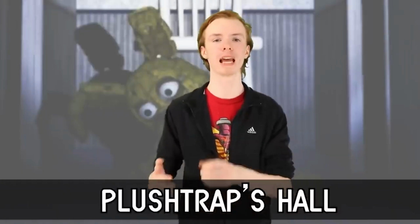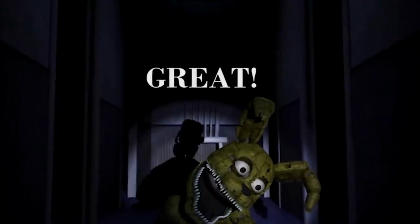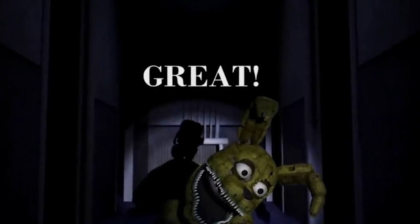And at 3, Plush Trap's Hall. FNAF 4 was the introduction of the nightmare animatronics, making it the scariest game for some. However, the real horror comes from Plush Trap's hallway. In this minigame, Plush Trap sits on a stool at the opposite end of the hallway. Your goal is to let him get closer and eventually flash your light at him while he's on the red X. This is such a bad idea.